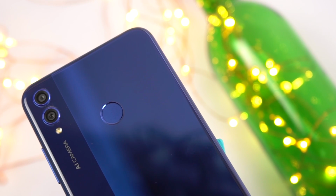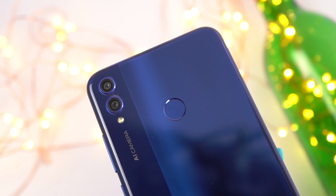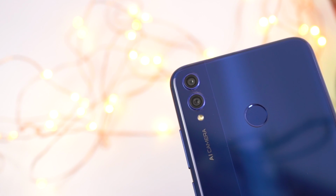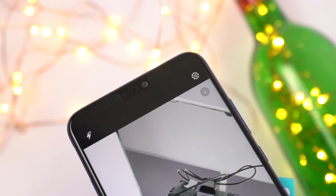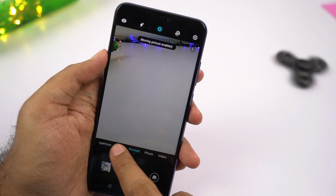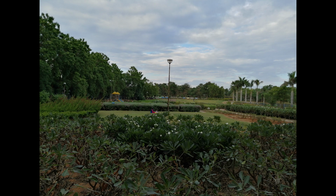On the rear, this phone packs a 20 megapixel camera with f1.8 aperture, and that's followed by a 2 megapixel secondary camera with f2.4 aperture for depth sensing, that's to take portrait shots and for wide aperture mode. And on the front, it is a 16 megapixel camera with f2.0 aperture. Now the cameras on this phone are definitely pretty good and definitely way better than the previous iteration, that's the Honor 7X. These are the sample pictures.